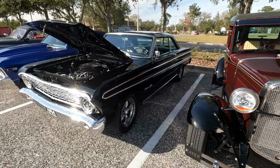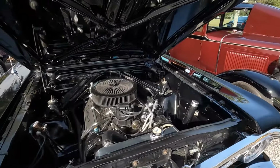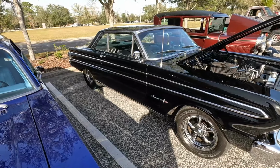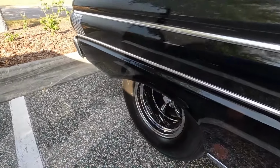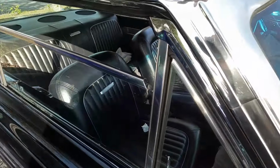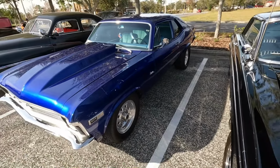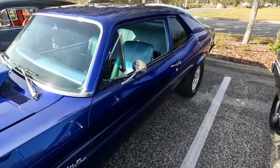Oh, I love this. I love that felt here, too. Love this Falcon. My set of deep wheels, big meat. This is a nice Nova too. We have some nice Chevy 2s here tonight, or Novas. This is the third one. It's got a 427.